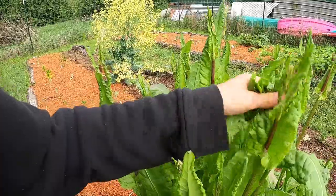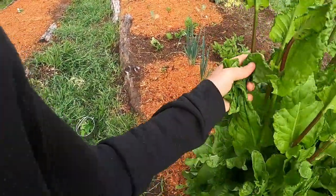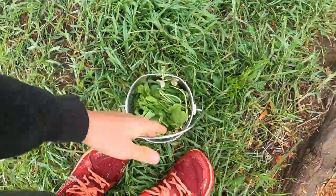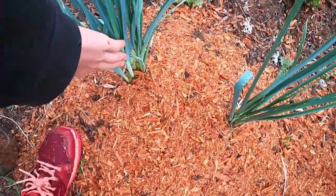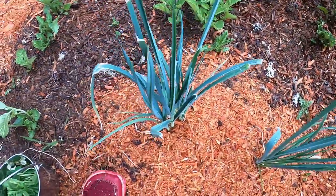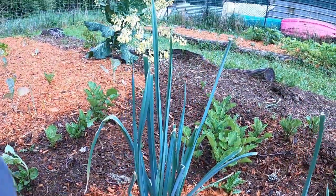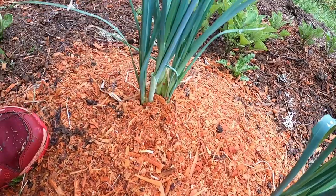So right now, we barely have to use any of this. We're only using 4 leaves. Not even 4 leaves. Like 3 2/4 of a leaf. Or 3 2/3. And then there's leeks. I'm not gonna pick these because I really want them to grow, but I'll pick a tiny piece of one of them. Or off of 2 of them.